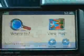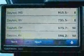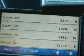So I type in, let's see, I want to go somewhere. Let's say I want to go to a city. Dayton was the city I wanted to go to. So I push spell, D-A-Y-T-O-N, and I push done. And now it gives me all these states. Now I didn't choose a different state. I want to stay in Minnesota, which is where I am. So it's kind of inconvenient. Well, there it is.